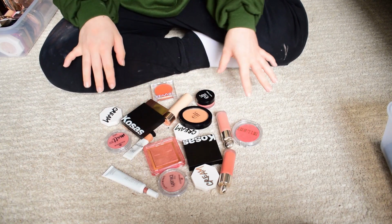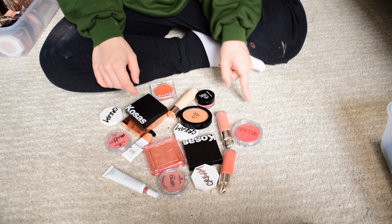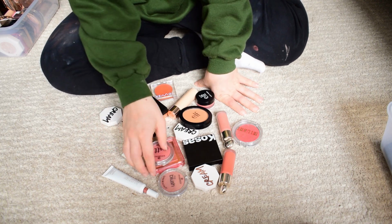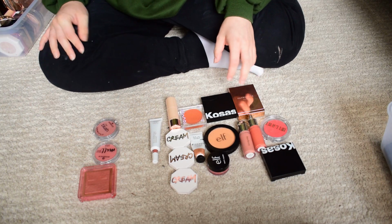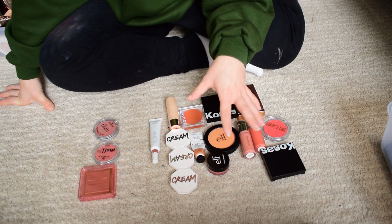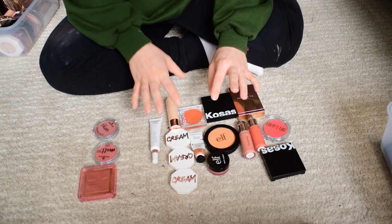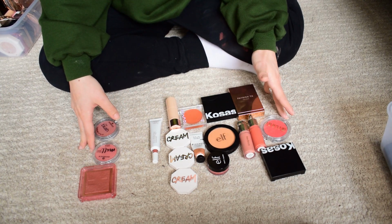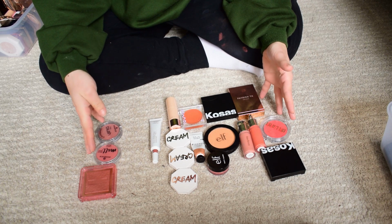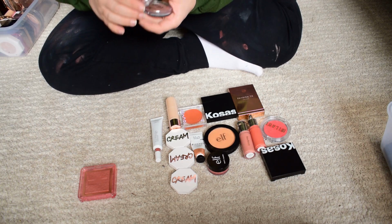I'm going to separate these into creams and powders, and I think it might actually surprise you because I don't have that many powder blushes. I have 18 blushes in total, and of those 15 are cream. So something has to change. Even though I don't think this is a bad number of blushes, there are some of these that I would rather not have, if that makes any sense. So those are two.